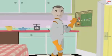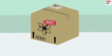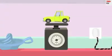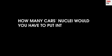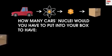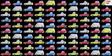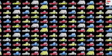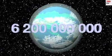Okay, that's still kind of hard to figure. Here's what I want you to do. Make a box that is 1 foot by 1 foot by 1 foot. And let's go and grab all of the nuclei from a typical car. Now, cars on average weigh 2 tons. How many cars' nuclei would you have to put into the box to have your 1 foot box have the same density of a nucleus? Is it 1 car? 2? How about 100? Nope, nope, and nope. The answer is much bigger. It is 6.2 billion. That is almost equal to the number of people on the Earth.